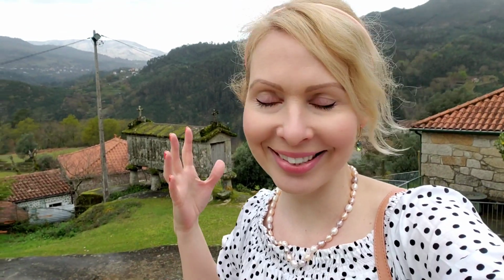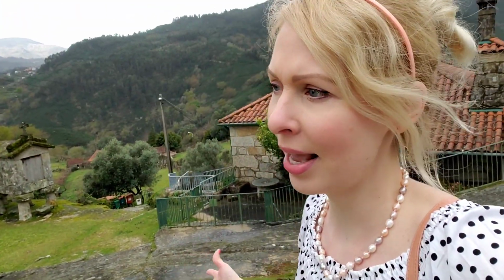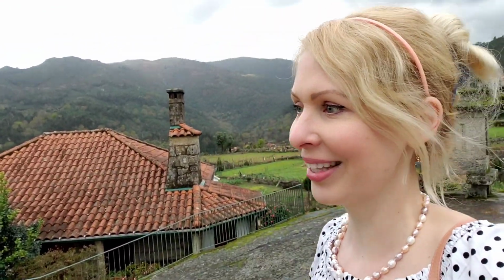Another interesting fact is that even today some granaries are still in use. People are still storing corn to this day. Here in Soajo there's this location, and there's another one in Lindoso, a similar sort of site. I think there are about 50 of them that are still in use. So if you think this is a relic, no, it's very much a 21st century implement. I just find that absolutely amazing.